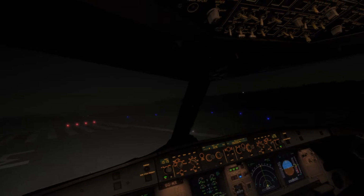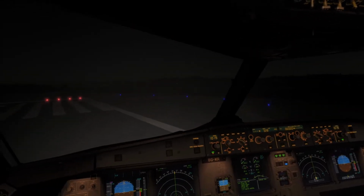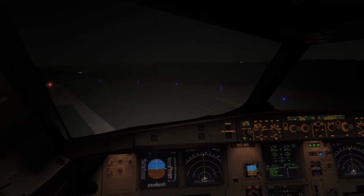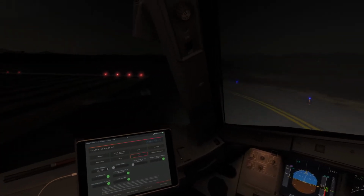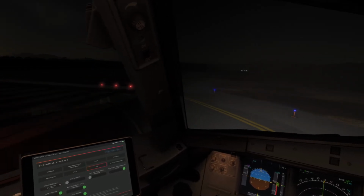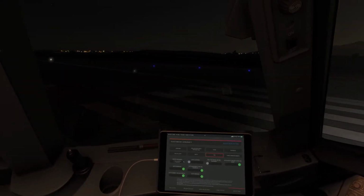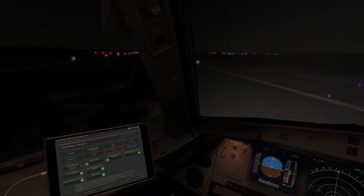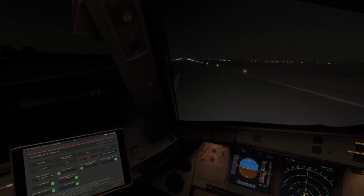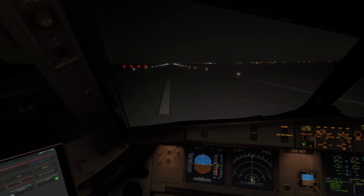Air Cairo 806, request departure runway 23. 32? Air Cairo 806. Backtrack runway 32. Convoy ready for departure. Air Cairo 806 is ready for departure. Air Cairo 806. Negative. Backtrack runway 32. Yeah. I think we're pretty ready though. Backtrack runway 32, call when ready. Air Cairo 806.